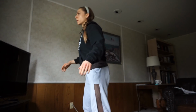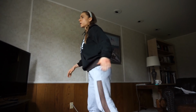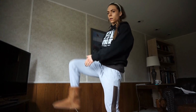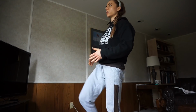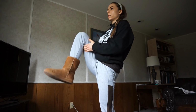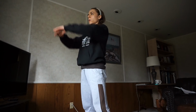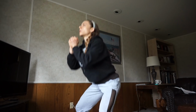So here I'm just doing some simple quad stretches, and this is just kicking my foot to my glute and then pulling my foot back, and then doing high knees. That also warms up your glutes, and I pull up with my hand just to get a little bit more range of motion in order to warm up more effectively. So these are just some standing stretches. I do some squats.